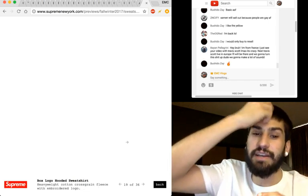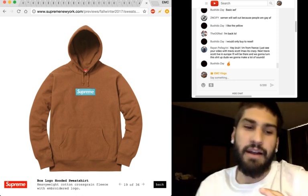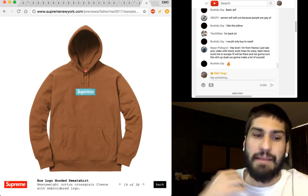All right, so here we go. The main event everyone has been waiting for. Everyone is probably going to be the most hyped ever. The Supreme Box Logo hooded. We're going to discuss this. What do you guys think about the colorways?